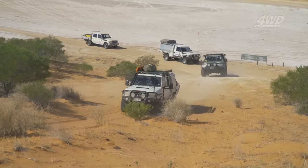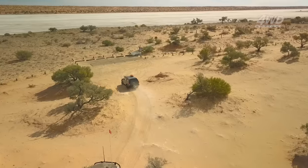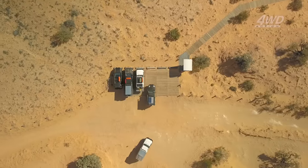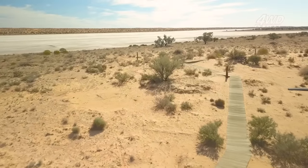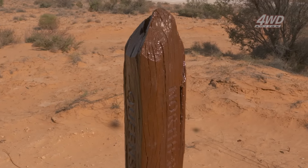Hay River Track done, and just about to come to Poeppel Corner, where a bunch of states meet: Northern Territory, Queensland and South Australia. What a way to end a top trip. At Poeppel Corner, you'll find some parking bays and a boardwalk out to the marker. It's where three states join: Queensland, Northern Territory and South Australia. And if you ask me, it feels just a little bit better standing on the Queensland side.